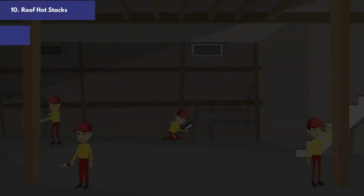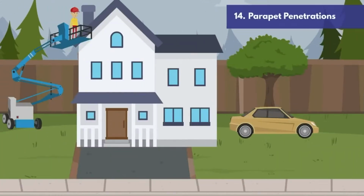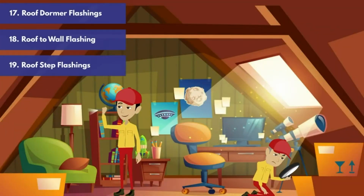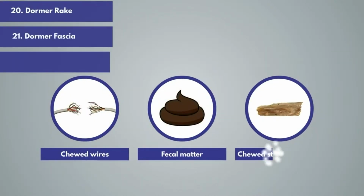We perform a very in-depth 70-point wildlife inspection, from visually inspecting the highest point, the chimney, to physically crawling inside the attic space and looking for animals, chewed wires, fecal matter, chewed structural wood.